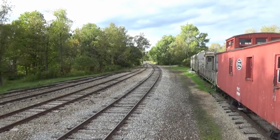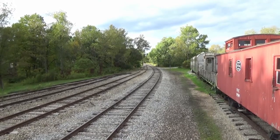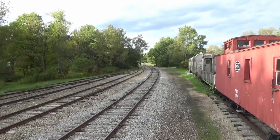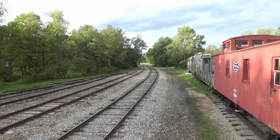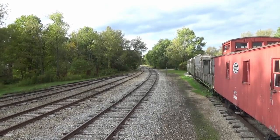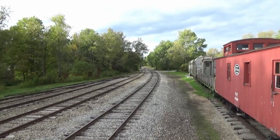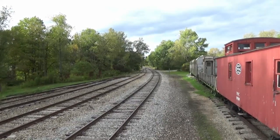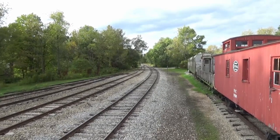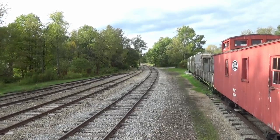I'm expecting to see some tank cars that were placed in storage north of Boonville. They'll be coming south today. Some cars from a customer in Boonville, and some empty cars called gondolas, or gons for short, which delivered ties to the Adirondack Railroad a few days ago.